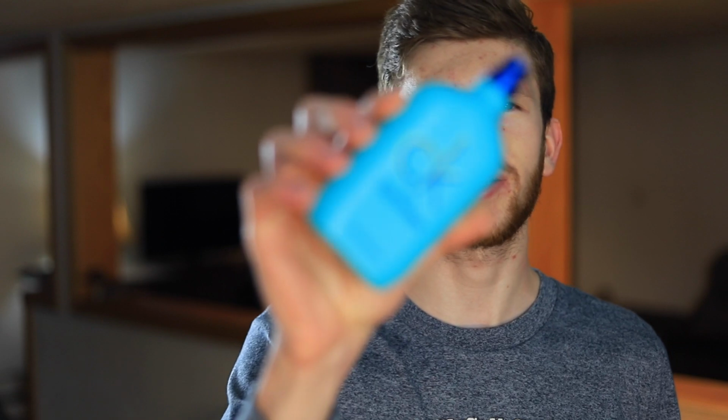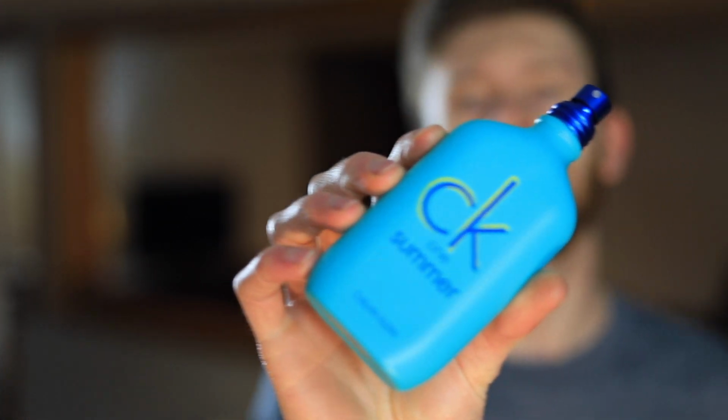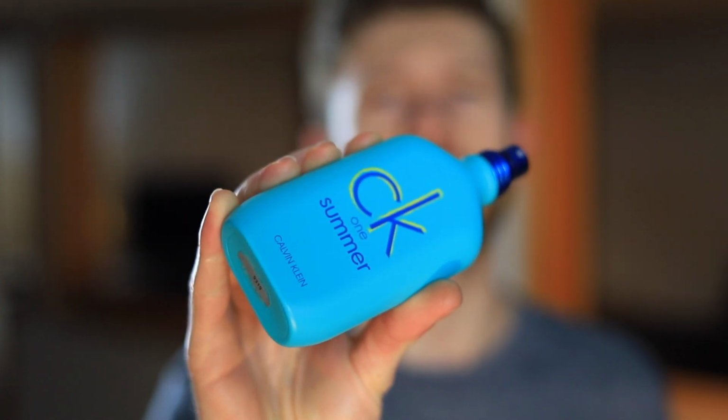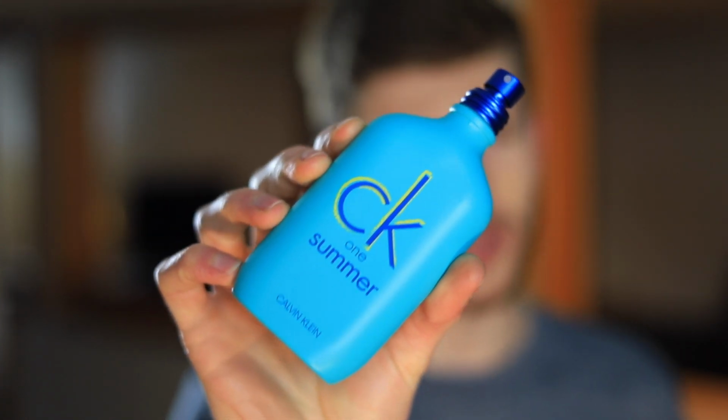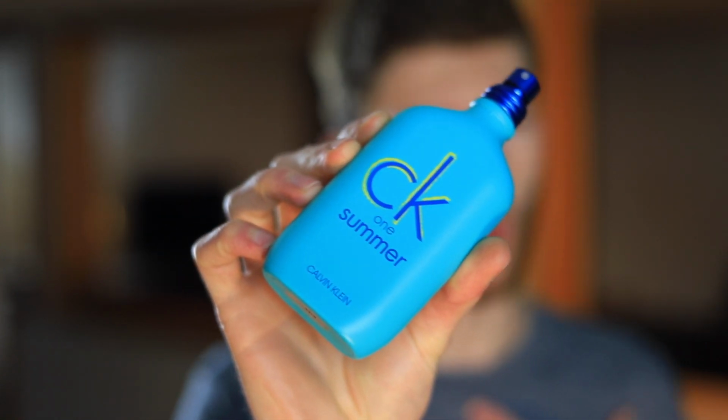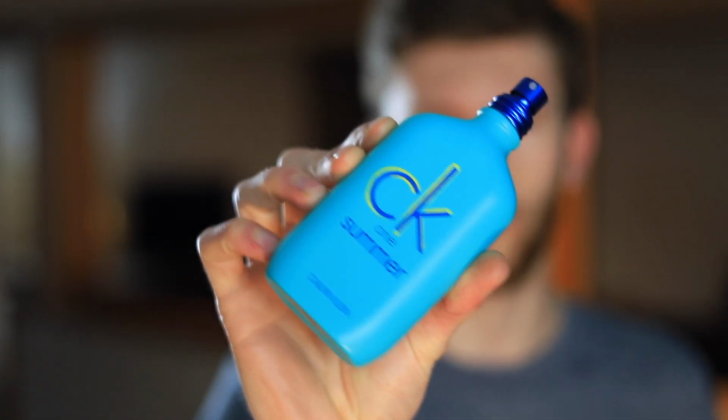So let's go and talk about performance. Longevity on my skin is going to be about 5 hours on average. So is it awful? No, it's not, but it definitely doesn't make up for the somewhat lackluster smell of this fragrance, in my opinion, of course. If it had better performance, maybe it could have some more uses for some of you out there who are looking for a really, really strong summer fragrance. But unfortunately, like most Calvin Kleins anyways, this is kind of expected, doesn't have the best longevity here.